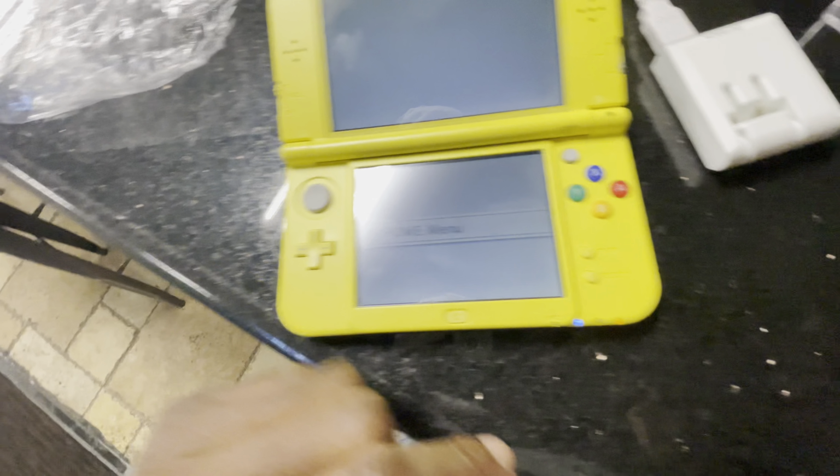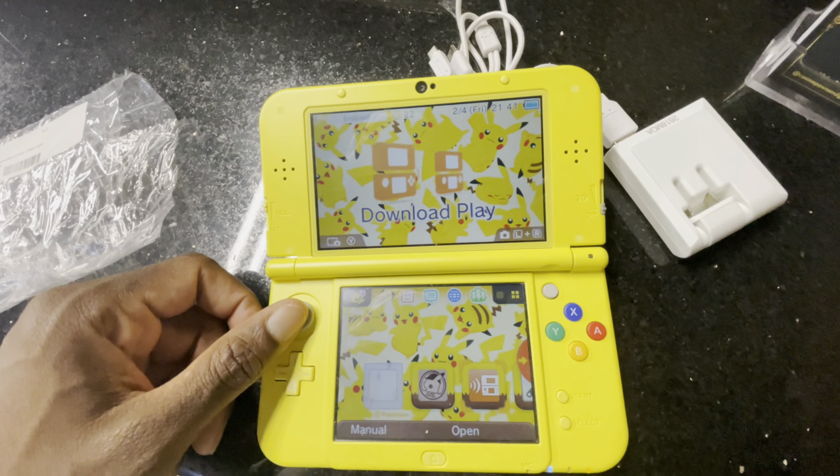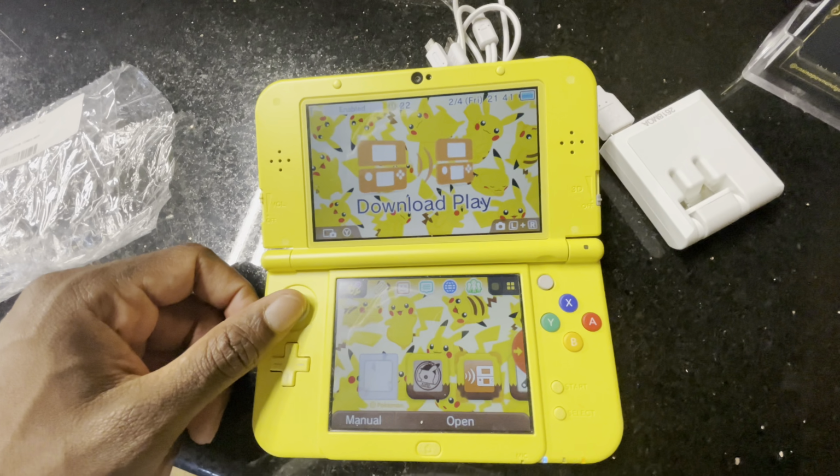Enough talk. Let's go. The pawn shop had this special edition Pikachu Nintendo 3DS XL. They had it listed for $250, but said they'll let it go for $200 plus tax. This one was a hard one to walk away from, and to be honest with you, I'm thinking about going back and seeing if it's still there.